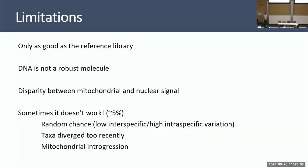But it is a Goldilocks thing, and it doesn't always work because animals are so diverse just by chance that there's about 5% of animal taxa where CO1 just doesn't work for various reasons, such as maybe the taxa have just diverged too recently, or maybe there just hasn't accrued enough changes. Or you also have processes such as mitochondrial integration, which can really affect how effective it is.